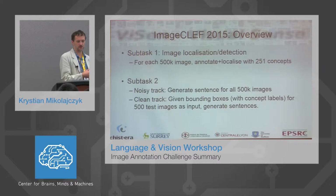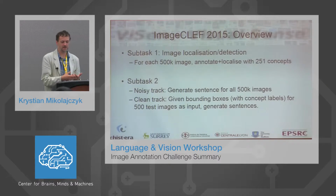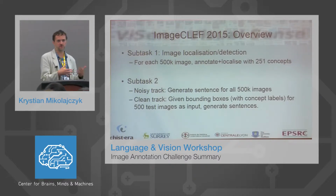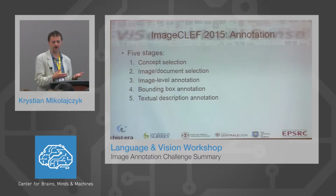That was done for 2 tracks. The noisy track means we start from the image and some text documents, and we want to have a really clean caption for the image. Then there was the second track for people that are not familiar with computer vision processes, like NLP people, where we were giving the perfect detections in the image, perfect outputs of classifiers, and they were asked to actually generate sentences.